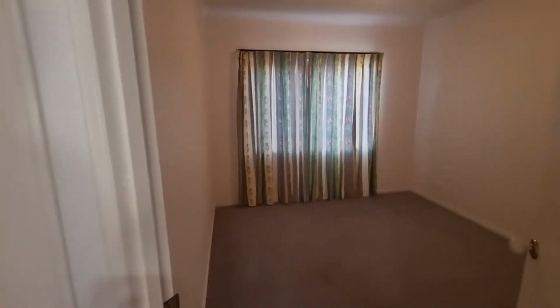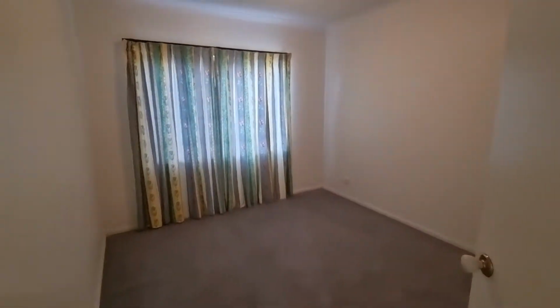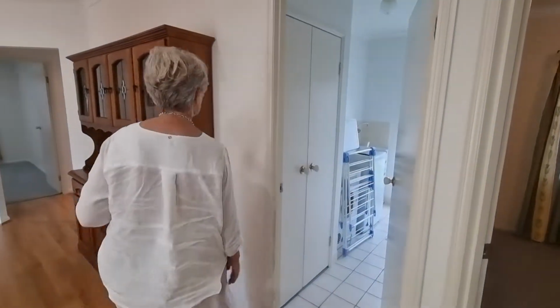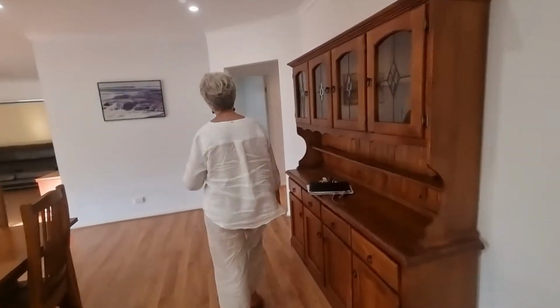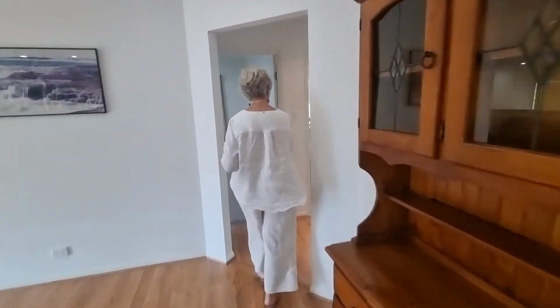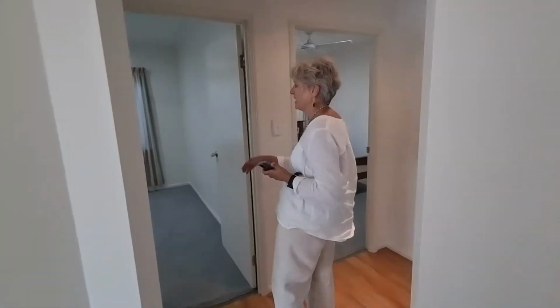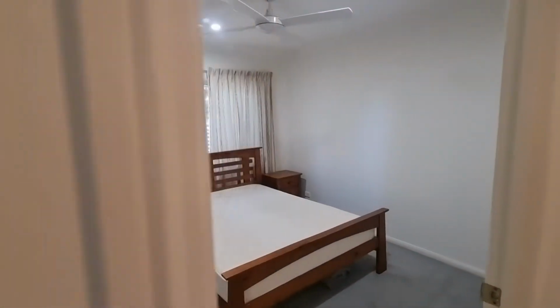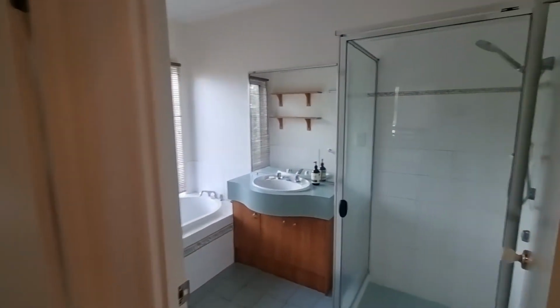We'll say second bedroom, which is built in. We'll go third. No, this is the laundry. Laundry in through here. And we've got our third and fourth bedrooms down here. Fans built in, and actually a generous size, those bedrooms. Bathroom here. Back out to our living area again.